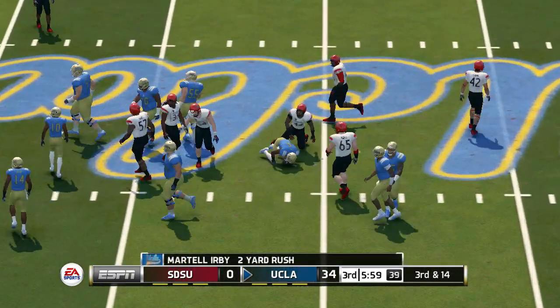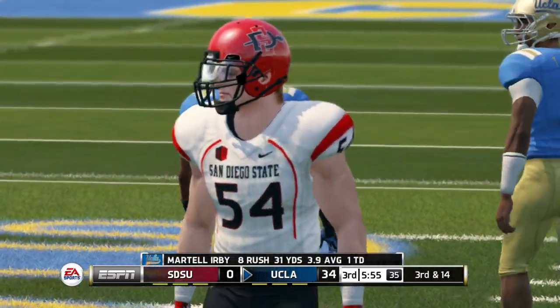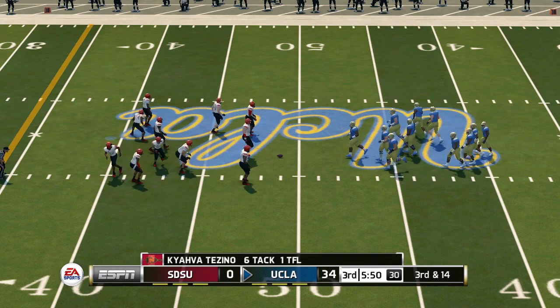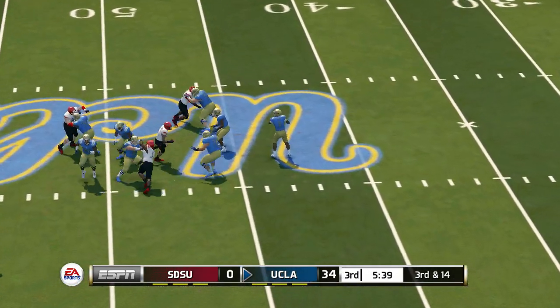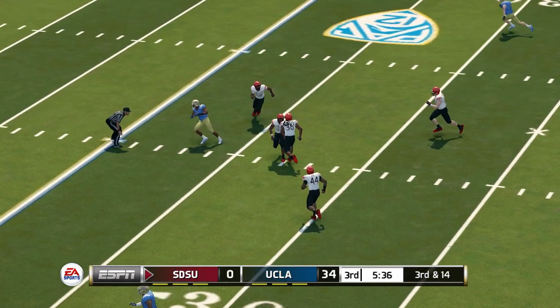There's a very impressive open field tackle. Call it a gain of 2 yards. That brings up 3rd and 14. Ready! Black 90! Black 90! He's under some heat. Gets it out quick, and it's going the other way.